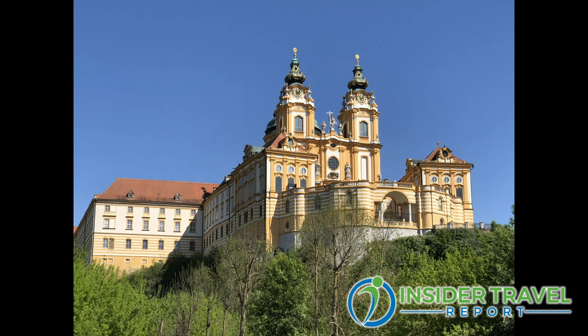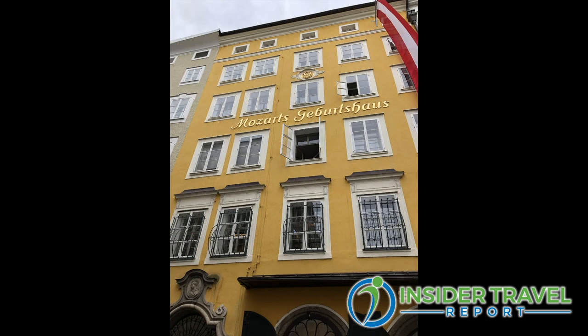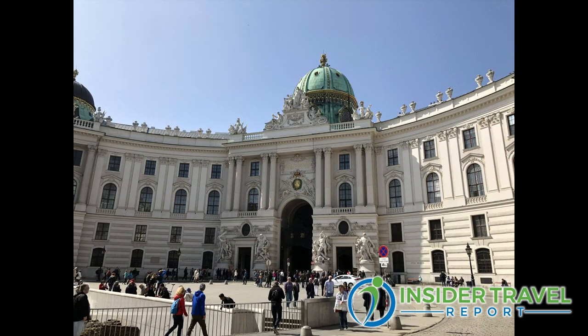We then sailed to Linz in Austria, from which we embarked on a tour by bus to Salzburg, the picturesque mountain city famed for its castle, great shopping, and of course, as the site of the Sound of Music. Then it was on to Vienna, with its central St. Stephen's Cathedral, great shopping, and lots of palaces and churches built by the Habsburgs.